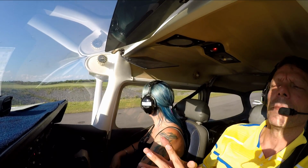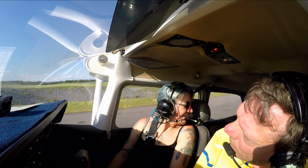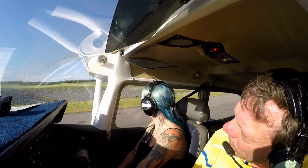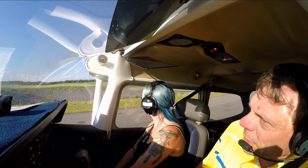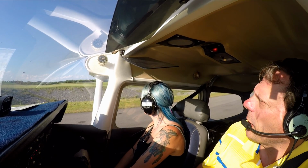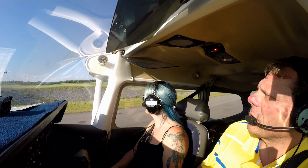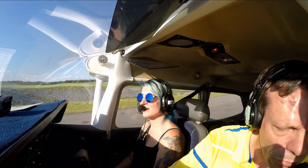Johnson traffic, Cirrus 124 Niner Charlie's 5 miles out inbound on the localizer 20 at Tune. Tune traffic, you got a 172. We're about to take the runway behind the Beech Jet here for 20. We'll be off. Any other traffic, please advise. Then the traffic that's on a 5-mile final.